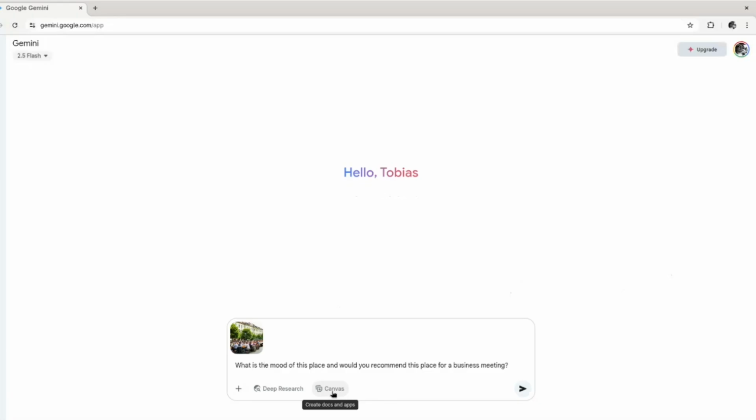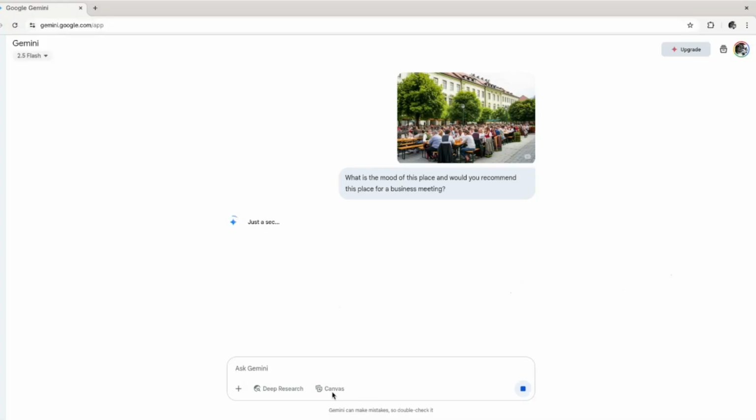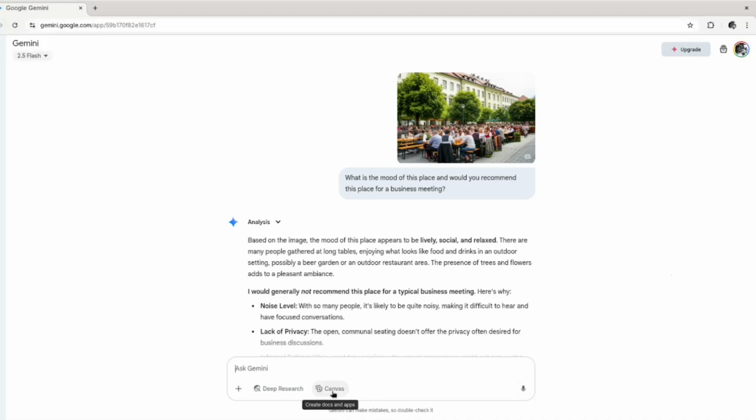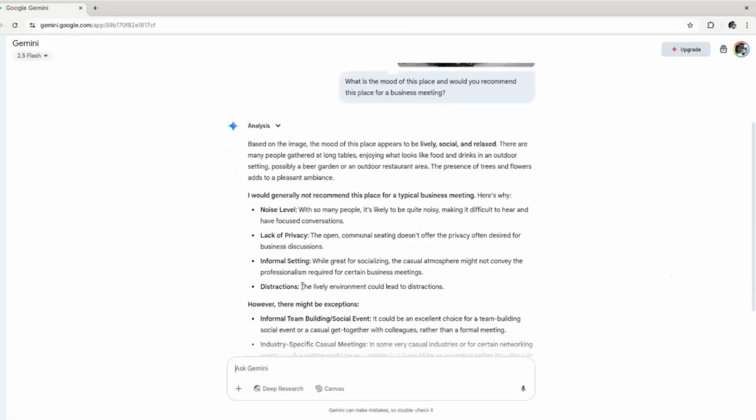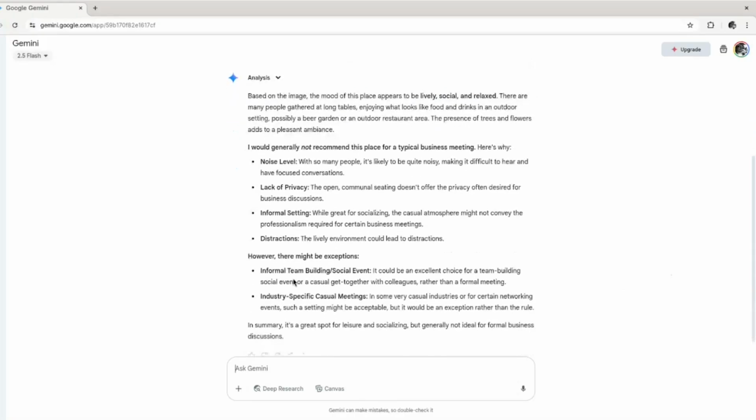Let's see if Gemini will be able to take this image, analyze it, and then give us an appropriate answer. It's taking the image, analyzing all the details, and answering my question. So let's see, based on the image, the mood of this place appears to be lively, social, and relaxed. And it says here too, to answer the second part of my question, I would generally not recommend this place for a typical business meeting. And it gives you a reason why, because it's too noisy. There's a lack of privacy. It is an informal setting and there are too many distractions.